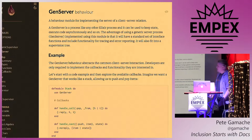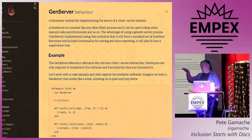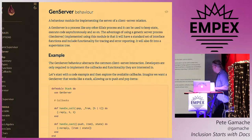So let's take a look at the GenServer documentation. I picked GenServer because pretty much all of us have stared at this page a lot, and it's actually describing something that is fairly complex. And so we see, on the sidebar for the Elixir project docs, it has now been rearranged so that it's no longer in alphabetical order. It's now grouped by categories, which I gotta say broke some muscle memory for me, but that's okay. You know, progress always comes at a bit of a price. So you see a short description of what this module is about. You see an example section. There's code samples. Everything's nice.